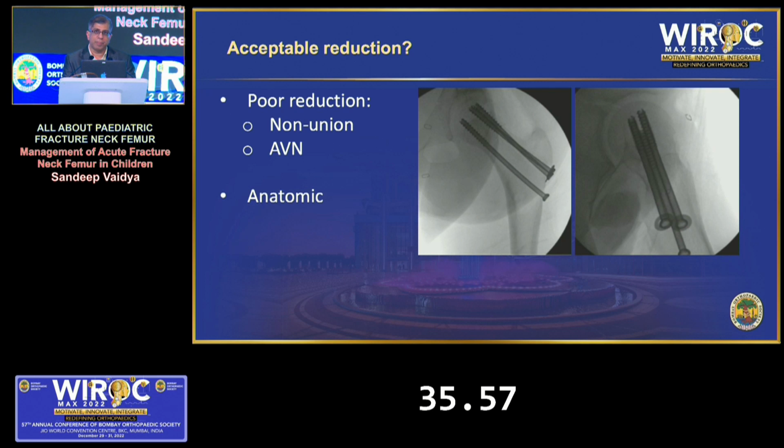What is an acceptable reduction? So it is known that the quality of reduction determines the chances of complications including non-union and AVN. Therefore, it is mandatory that in all fracture neck femurs, you should aim for an anatomical reduction. The reduction can be assessed by seeing the contours of the S and reverse S along the borders of the femoral neck on both AP and lateral views.